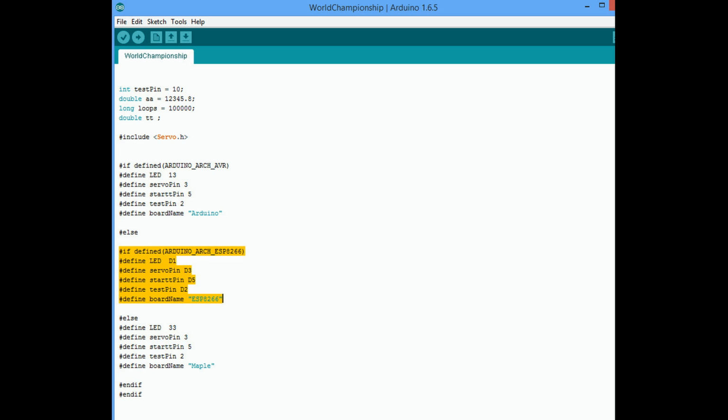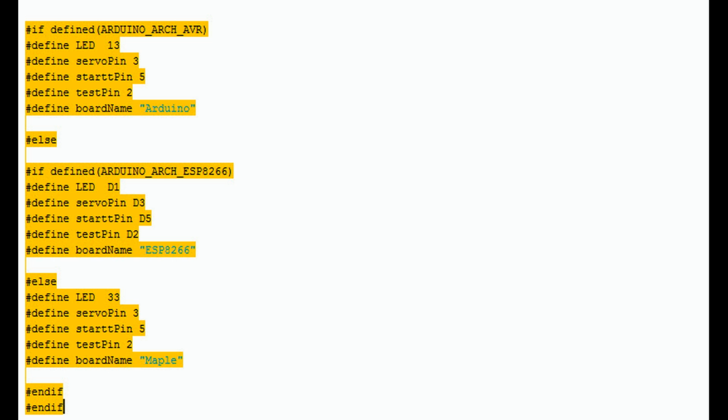For example, for the ESP8266 board, you have to use the names D5 for pin 5. The other boards understand also 5. The LED on all Arduinos are on pin 13. The Maple LED is on pin 33.